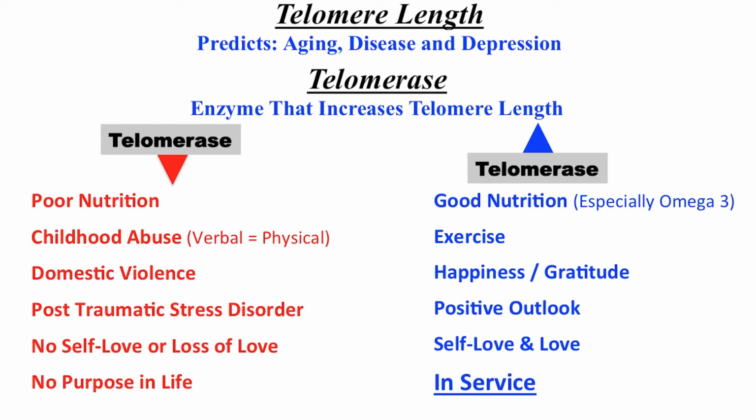And lastly, and most importantly, is being in service, meaning you have something to do. And what the feedback of the system says is, I can't end now, I have to be here longer, I have something to do. And so being in service is one of the most important things to extend your telomeres and keep you around.